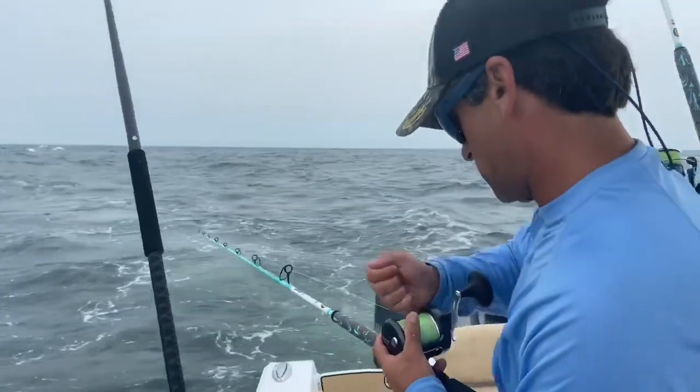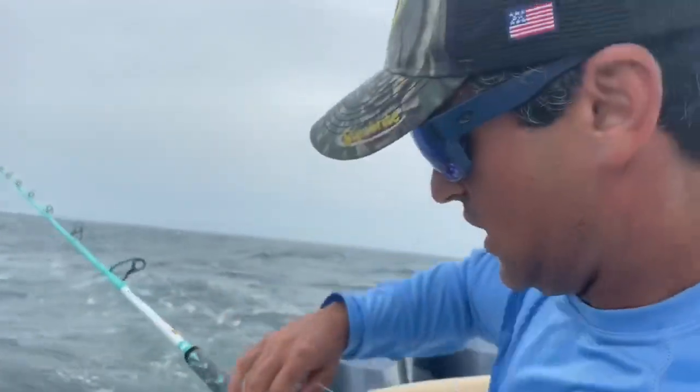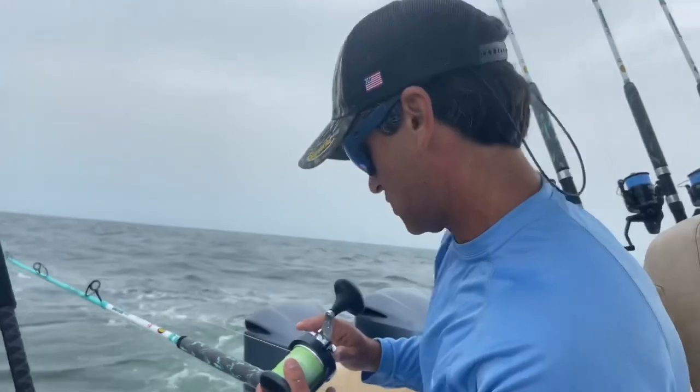I'm gonna lock him down, check our drag. We're gonna give it a scooch more. Guys, we're using this Shimano Torium 30 wide, guys. There's a ton of line on these things. I think it'll hold around 1,000 yards of braid.